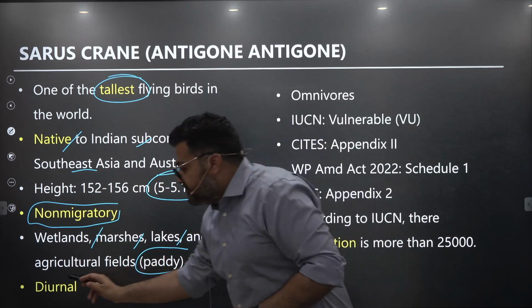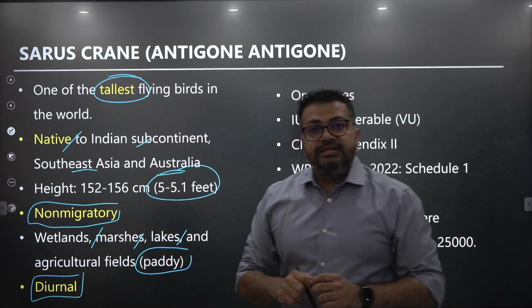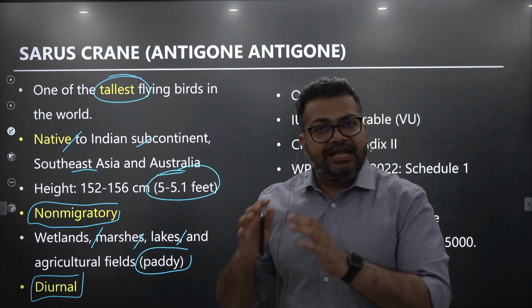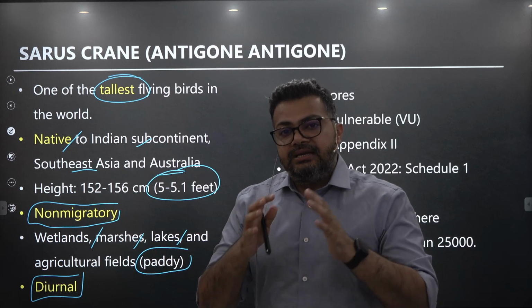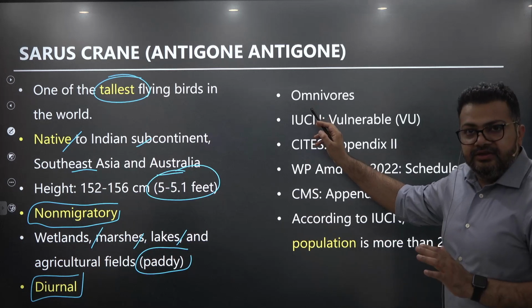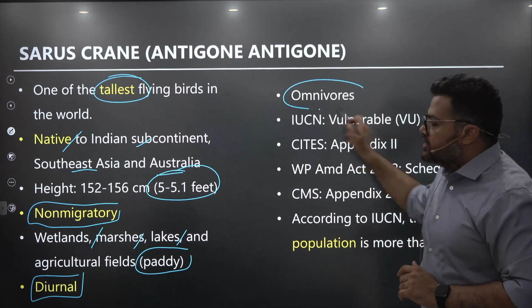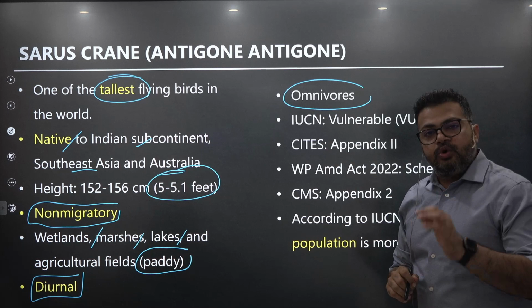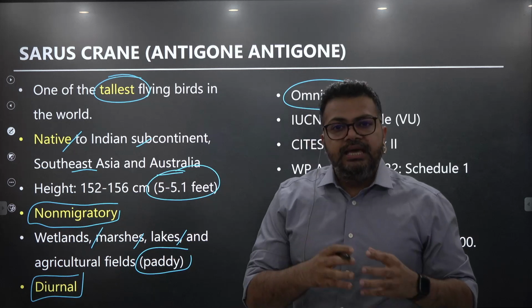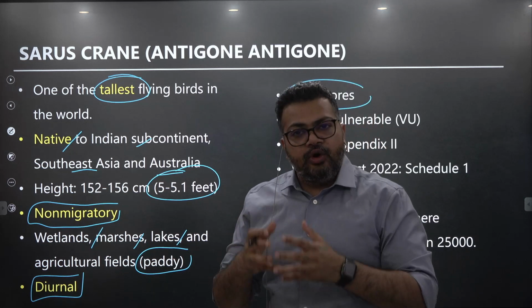Its behavioral nature is mostly diurnal. That means it is active during the daytime, performs all the survival activities during the daytime and sleeps during the night. When you talk about its feeding behavior, it is omnivorous. That means it feeds on both plants and animals. It mostly eats insects, worms and the naturally occurring algae of wetlands.